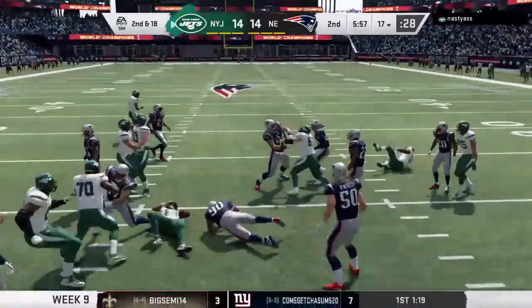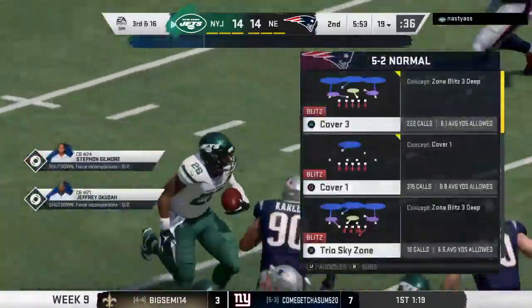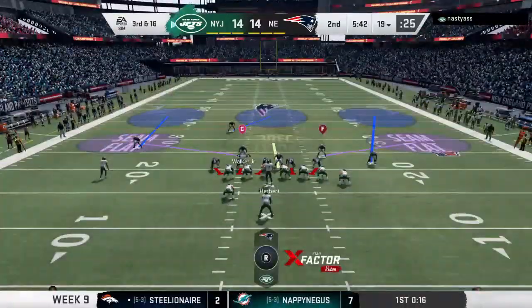They'll start the drive with a carry by Bell. And not a whole lot to speak of there as they'll bring him down shy of the 20. And they only get a yard back there. They'll be left with a third down and long.